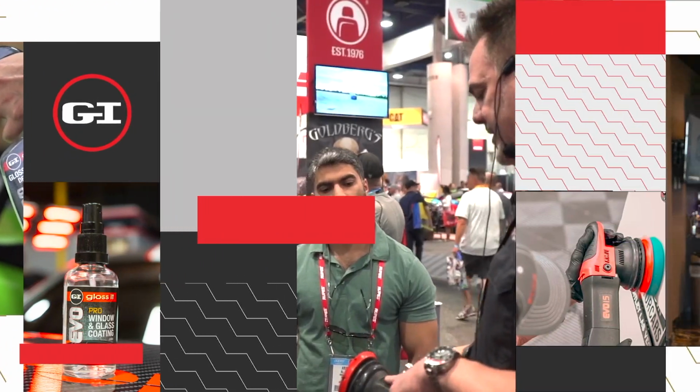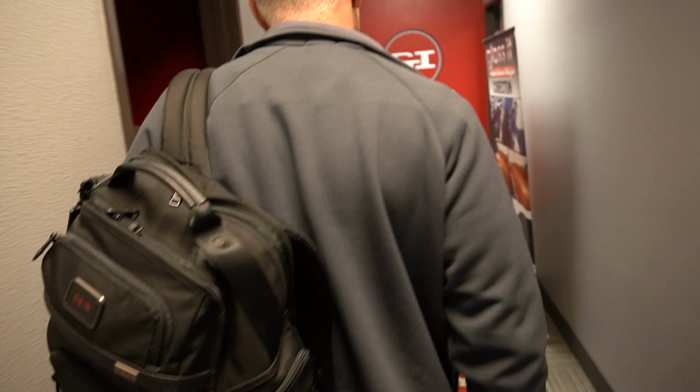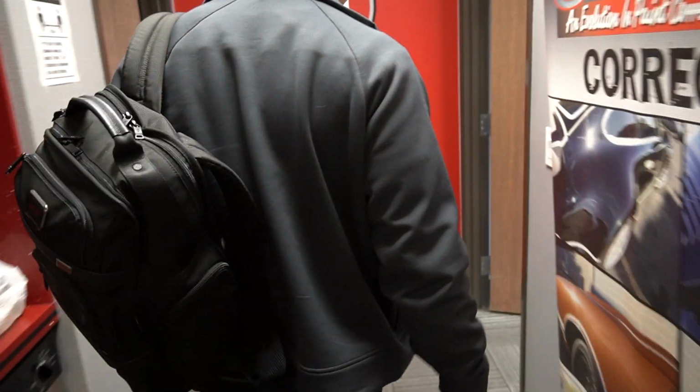I'm a team of Glossip, the fastest growing brand for detailing products, chemicals, and coatings in the world. So tell everybody about this BMW. What's the story? You ordered it. Why did you spec it this color and options?